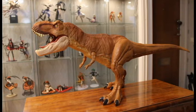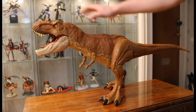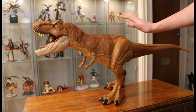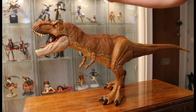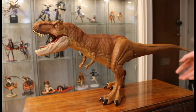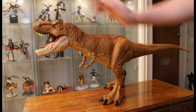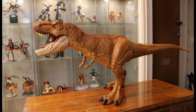So maybe if I buy another one, I might repaint this one since it has the chipping on the nose. If the other one I buy has no chipping, I might repaint this. So I will evaluate both and see which one has the most flaws. And as far as I know, these ones have only the flaw of slight chipping at the nose. That's it, that's all. So that's the deciding point on which one I will repaint.